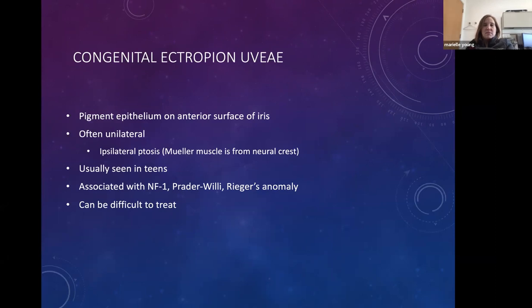So this was kind of something I didn't know about with this kiddo, but they can, with this congenital ectropion uvea, they often can get this glaucoma that's really difficult to treat. It can be associated with these other syndromes as well. And it's also associated with ipsilateral ptosis because their Müller muscle is from the neural crest too. So they've got some kind of abnormality there.